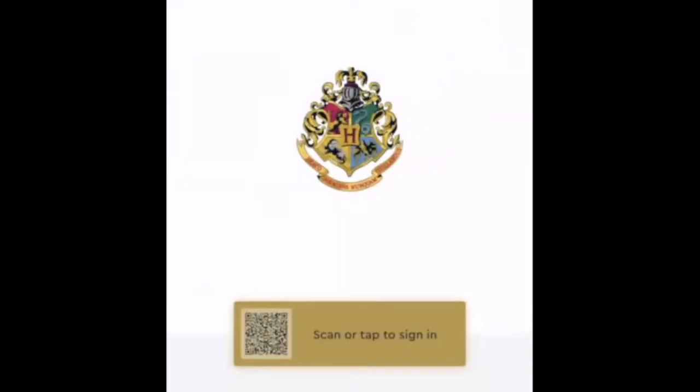Any Harry Potter fans out there, this logo may look familiar to you. This is my very own Hogwarts school. This is the visitor kiosk that is going to be at the front office. So first thing I want to highlight, this would be an iPad that's sitting at the front desk or receptionist area. This is where all visitors are going to sign in.